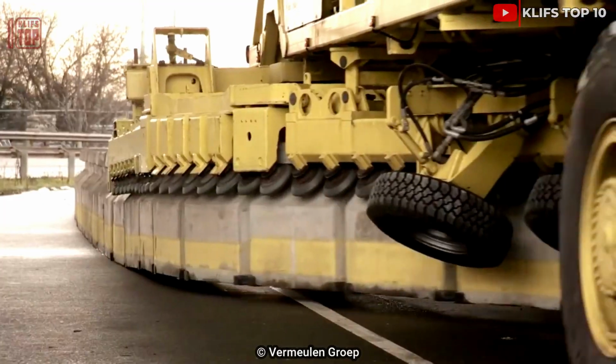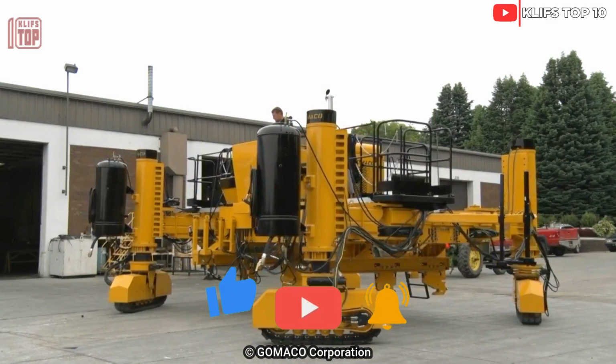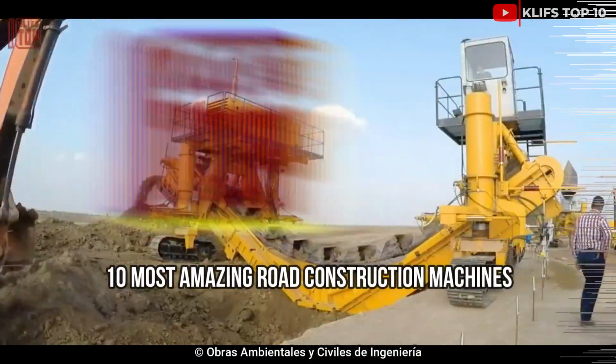Amazing road construction machines used in the construction of roads, such as soil compactors, excavators, STiM Kontur machines, and large paving machines. These are the 10 most amazing road construction machines.